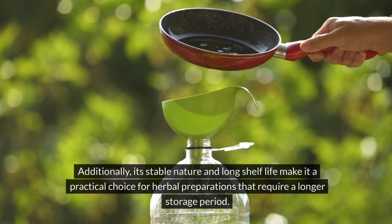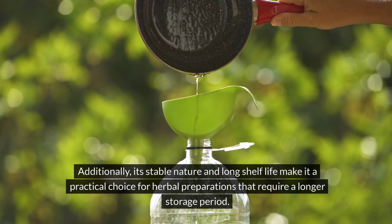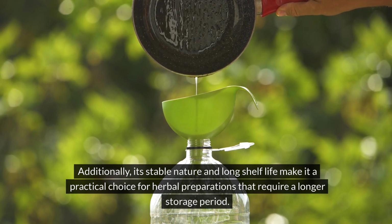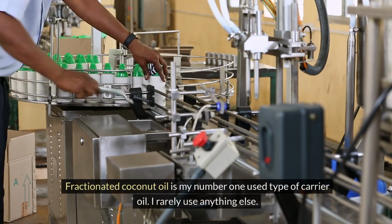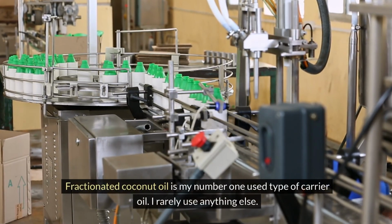Additionally, its stable nature and long shelf life make it a practical choice for herbal preparations that require a longer storage period. Fractionated coconut oil is my number one used type of carrier oil. I rarely use anything else.